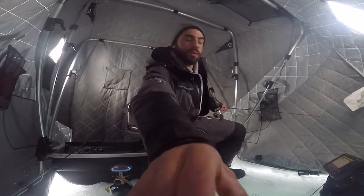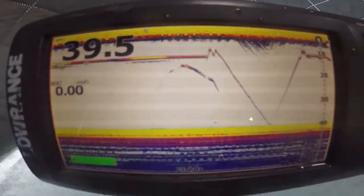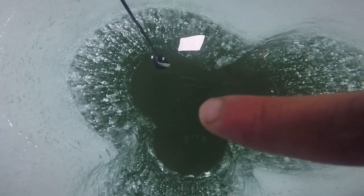So basically, this is what I'm doing right now. I am in 39 feet of water right now. As you can see, I got 39 feet of water. That is my line right there. If you line it up, I'm in 10 feet of water out of that 30. You can literally see my bait, that little speck right there. So basically, I'm leaving it.